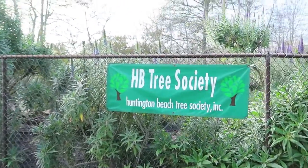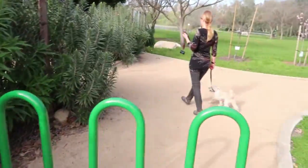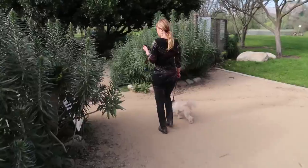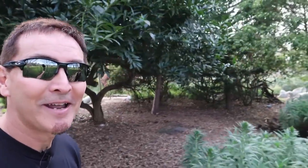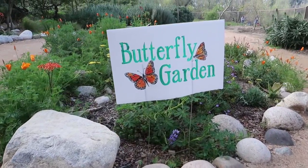We're going to visit the HB Tree Society. Last time we were here, there was a lot of, not dead, but everything was brown. So it should be a little different this time. Butterfly garden.